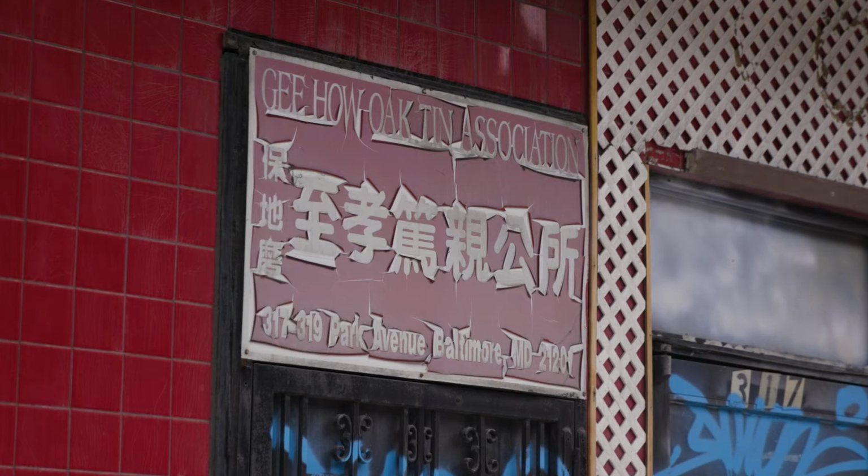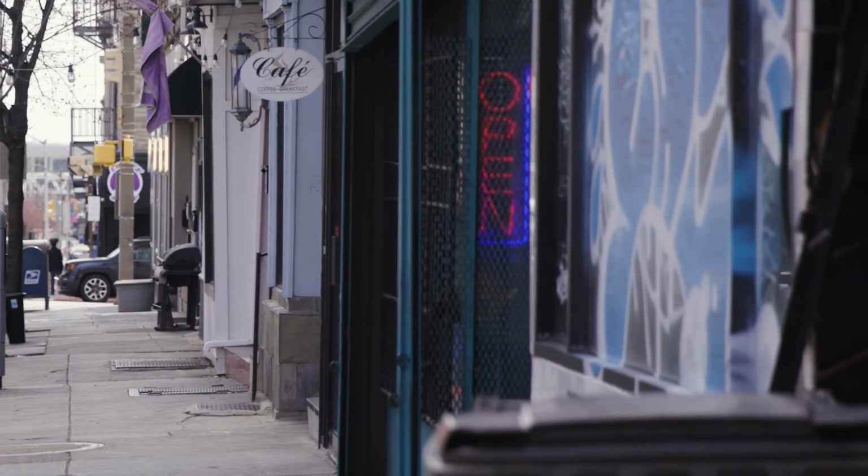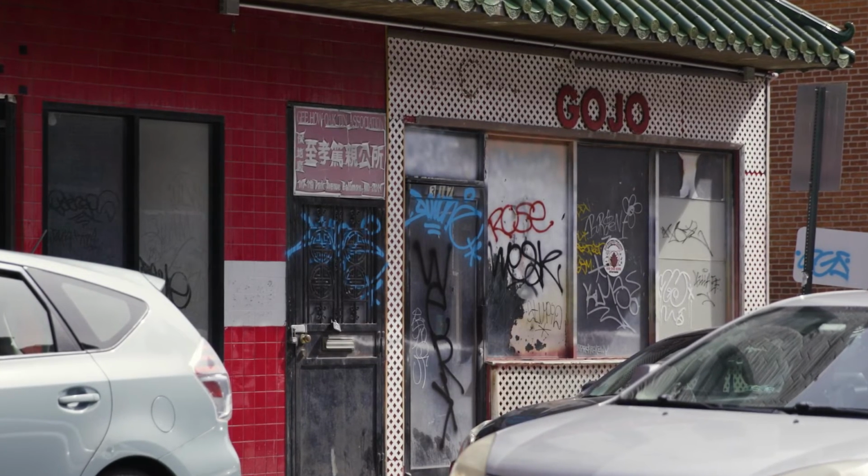So Baltimore's historic Chinatown area has all but disappeared. This could be called ethnic succession. We have a new influx of immigrants also sort of being channeled into similar kinds of businesses and endeavors that had characterized the earliest of Chinese Americans trying to make their way in Baltimore.